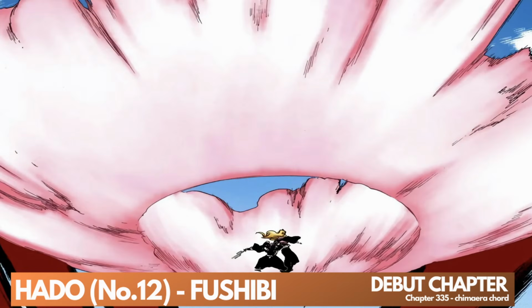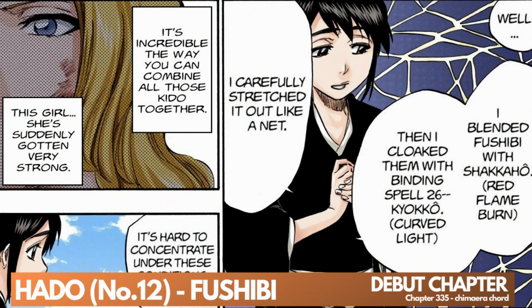considering the name of the spell translates to Hidden Flame, it's possible it's the netting itself, though I'm not sure why she needed to mix it with Shakuho when Tobiyume is already explosive. Either way, it's in there somewhere.